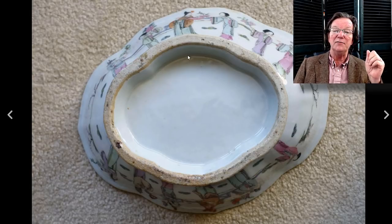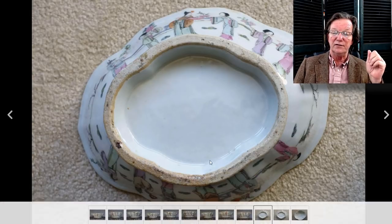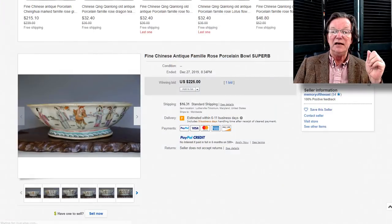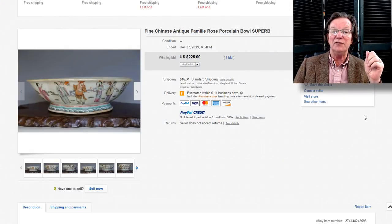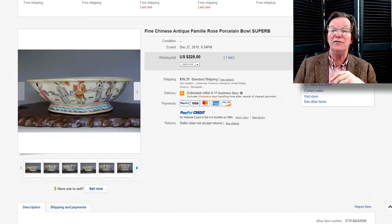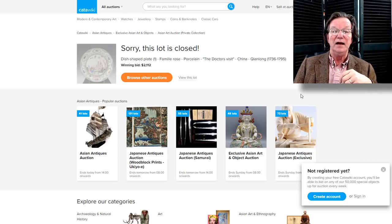Here's a picture of the bottom, the footroom, that nice sort of a little bit rustic, but nicely finished. Very typical of these for the 19th century. And it went reasonably, $225. And those of you that have bought these in the past have probably paid more. That was, again, another very good holiday period buy. We saw a number of them over the last week or two where things just seemed to go a little bit soft, all right?